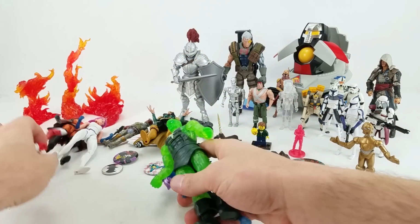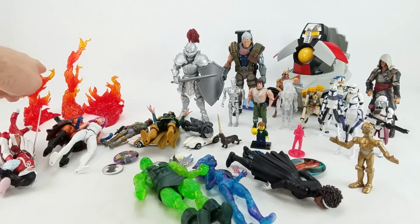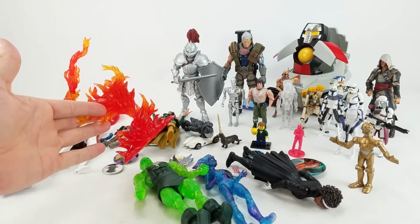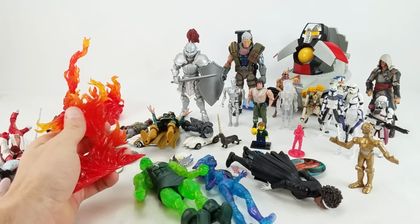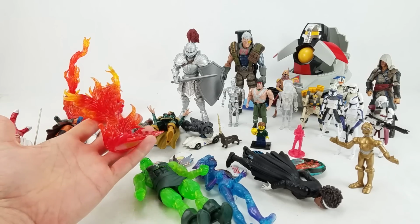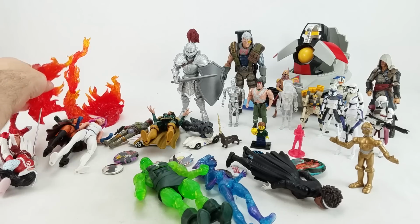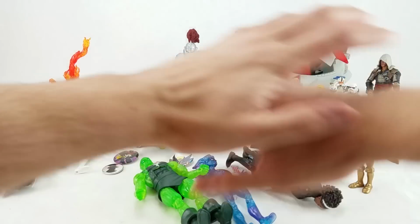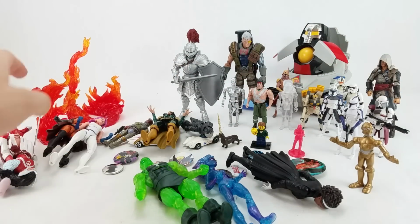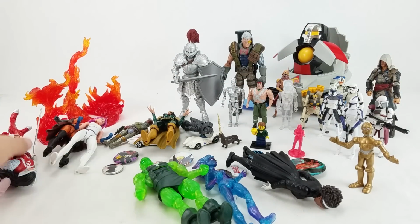And very generous, Ernest also included these flame effects, which up until very recently I didn't own any of. Now two of you folks out there have been kind enough to send them in, so I've got two full sets of this flame effect, and I'm just about ready to compose this whole fiery, blazing scene on an Instagram photo.